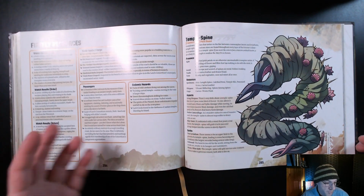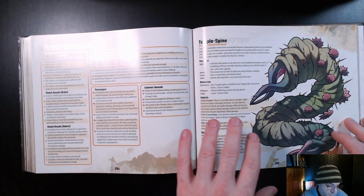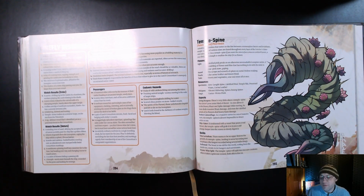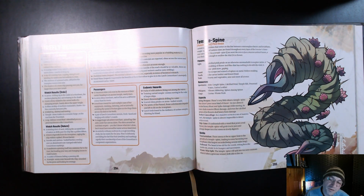Here's all these Firefly resources too. So it gives you ideas of different trade goods that might be available, different hazards, different passengers. So remember, you are taking the ship too, so you're not going to be staying in one place. Your crew could be really great traders, transporters, and all of that is fodder for adventures. What kind of goods are you carrying? Who is that person that you are transporting? What is their backstory? Why are they running?